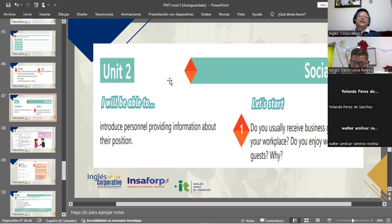Okay, continue with unit two. We have socializing. Are we able to introduce personnel providing information about their position? Okay, the position that you have at your job. What do you do? Okay, let's start. Do you usually receive business guests in your workplace? Do you receive people in your workplace?